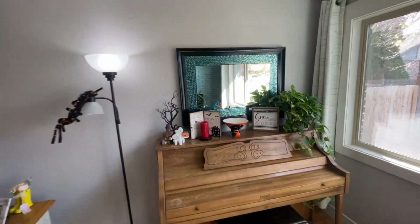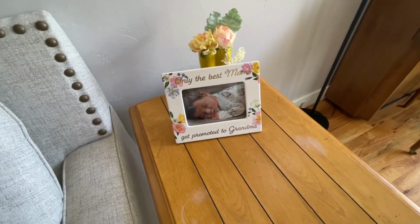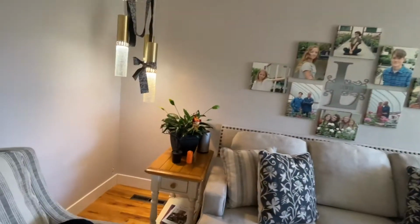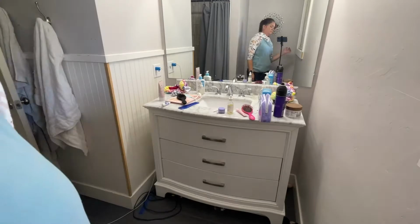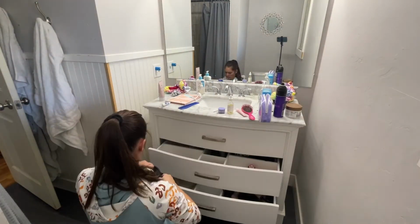The living room is clean. All dusted and vacuumed. Here's my cute little grandson. You gotta love a clean, clean living space. We do have this little mummy pillow on top of the couch, and I threw it in the wash, and you'll see it. Now we're on to the bathroom.